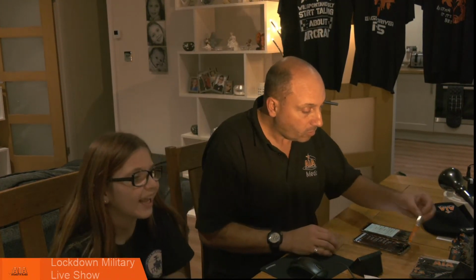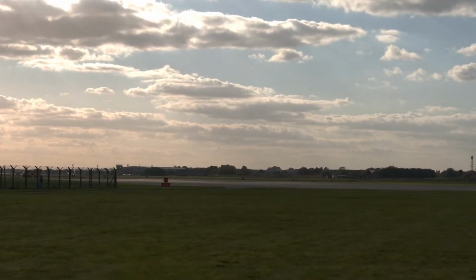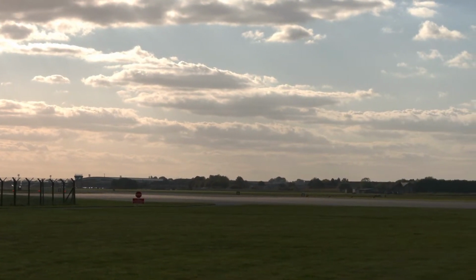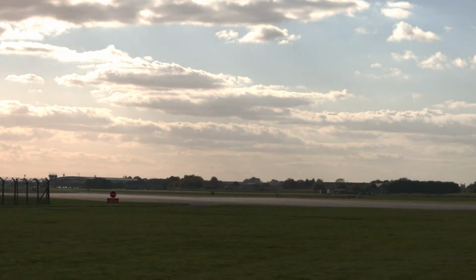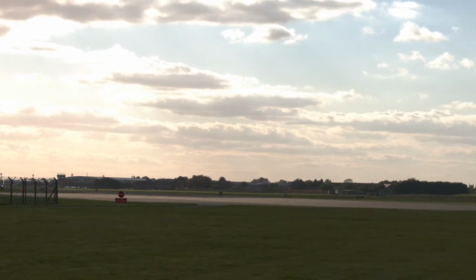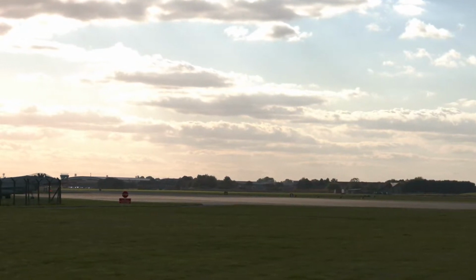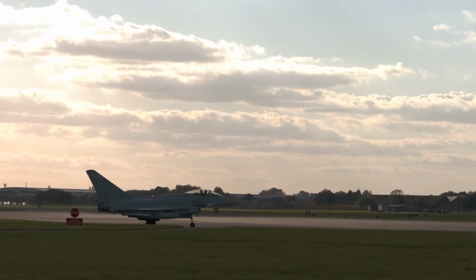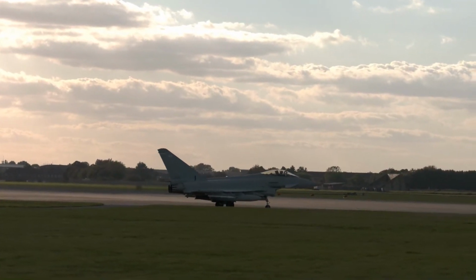So Typhoons now. Typhoon time. This is the Typhoons at RAF Coningsby. I've been to Coningsby. So RAF Coningsby, they've got 12 Squadron, which does joint training with the Qatari and the RAF. You have 3 Squadron, which is the QRA, quick reaction alert.